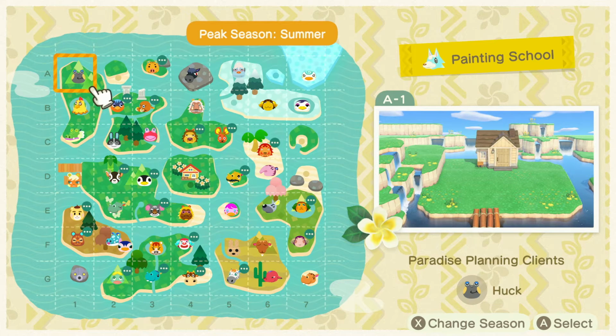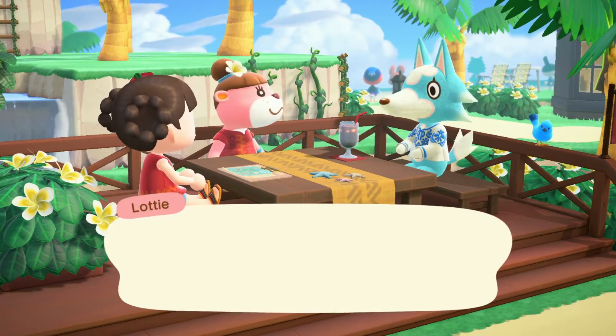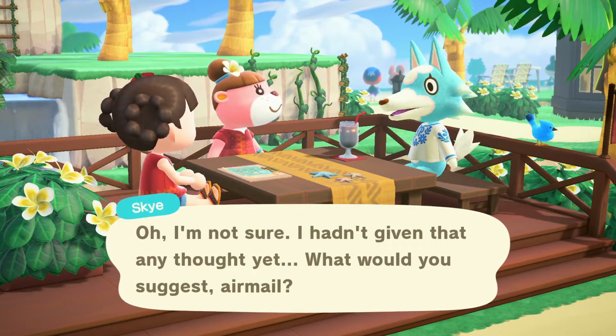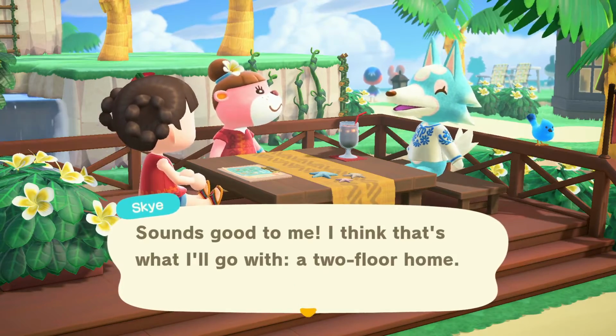We have a lot of water for painting. We have some different levels. I think this just looks kind of different and inspiring. And I think Huck had a real adventure theme, so this is going to be a very different interpretation of this space. So let's go with this one. I think it is going to be a lovely spot, Airmail. Well, I work exclusively with 2 floors, Skye, and especially for your painting school, I really think we're going to get lots of options.